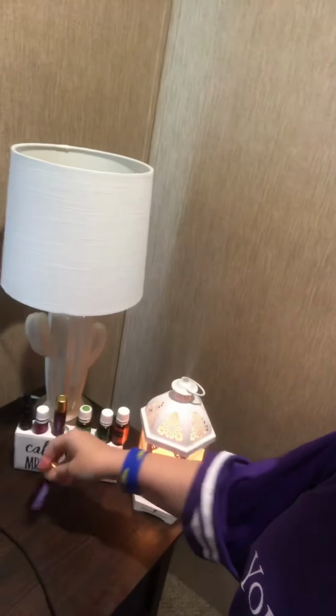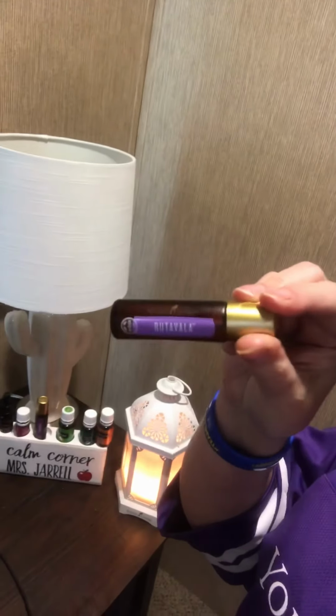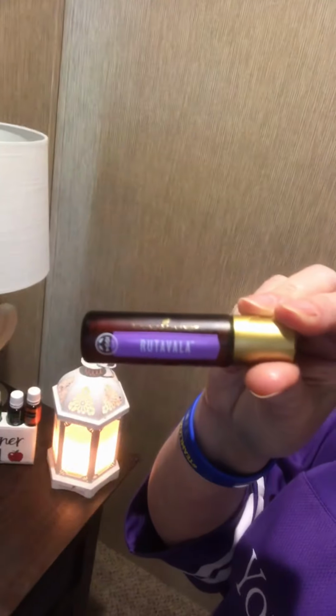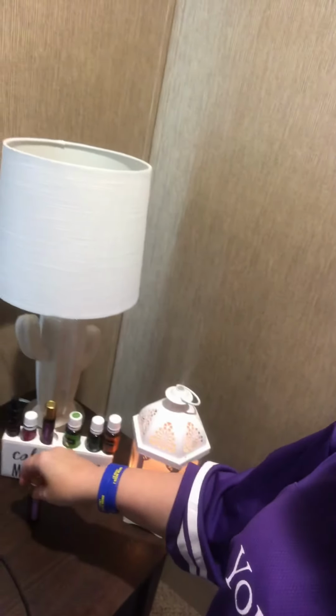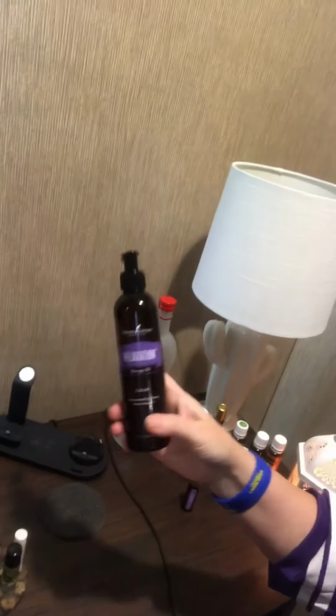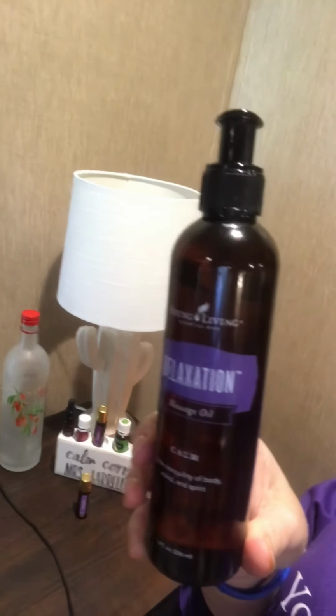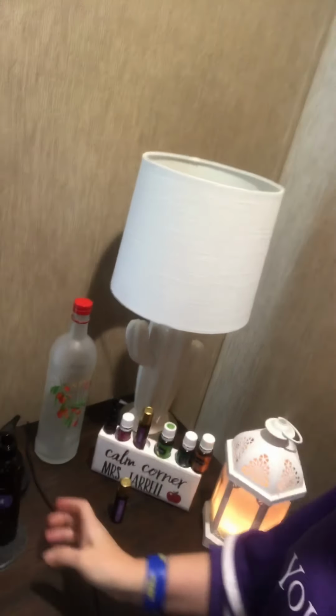Okay. I also have rutavala on the bottoms of my feet, especially my big toes. I make sure rutavala is covered by my big toe. And I absolutely love the relaxation massage oils on my calves and on my feet. So that is just some of the routine.